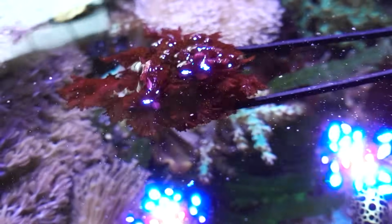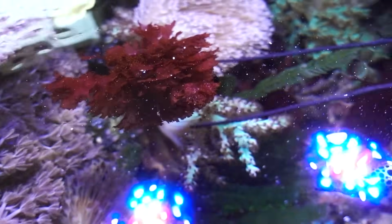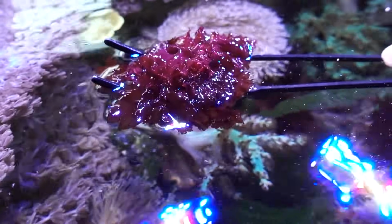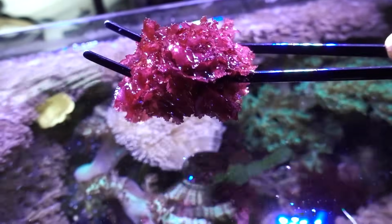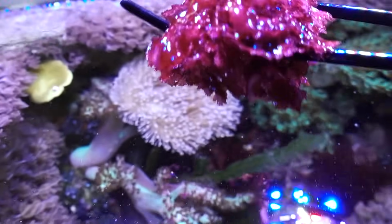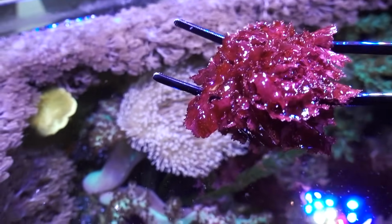Just beautiful. And I like how dense it grows too. It's like multiple ribbons knotted together, which is quite nice. And again, being a fast grower is a huge bonus.